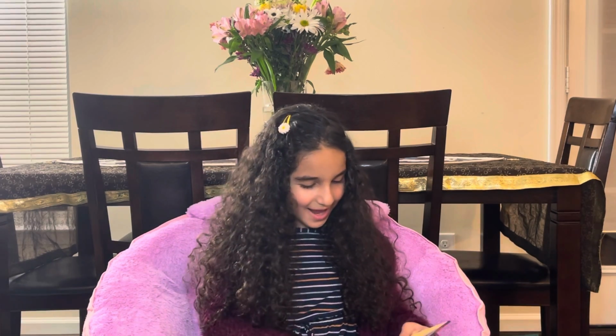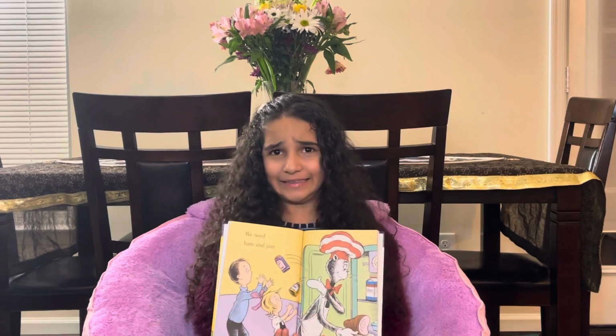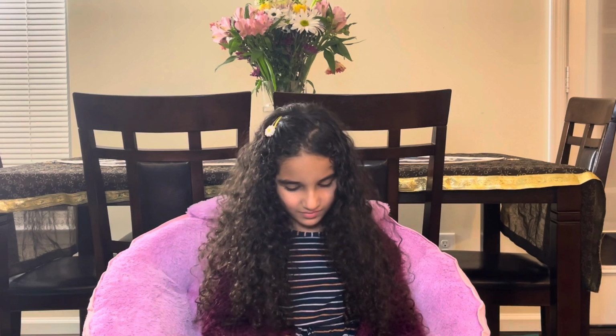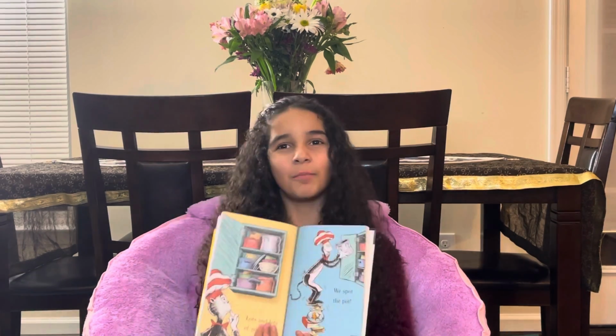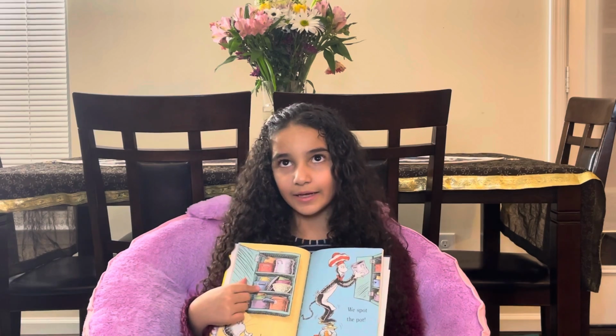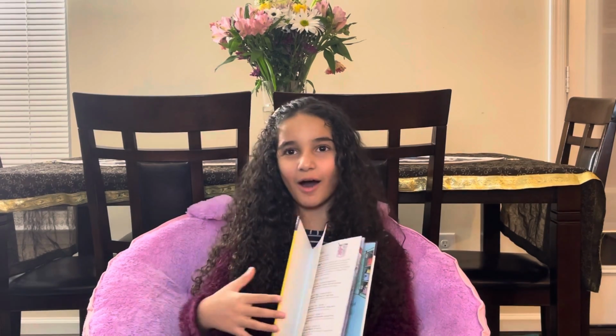We need ham and jam. Told you, that doesn't make cupcakes. Lots and lots of pots. We spot the pot. So this is what it means. They're looking for a pot, and the spot the pot means he found the pot that he needs.